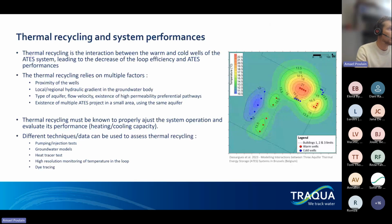So let's talk a bit about thermal recycling and system performance. In such a geothermal loop, there is possible thermal recycling, which is the interaction between your wells, meaning the warm and the cold wells of your system. This might lead to a decrease of the efficiency and the performance of your geothermal system, if you have a bubble of cold or hot water reaching your other well, creating a connection between your wells.